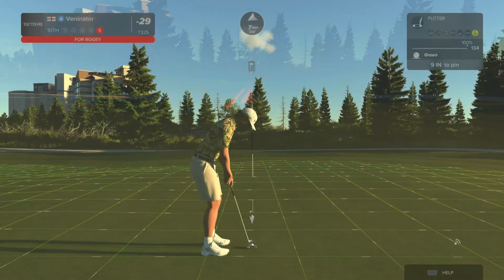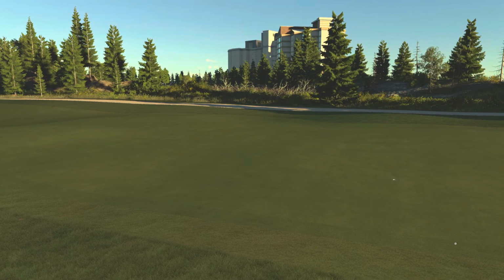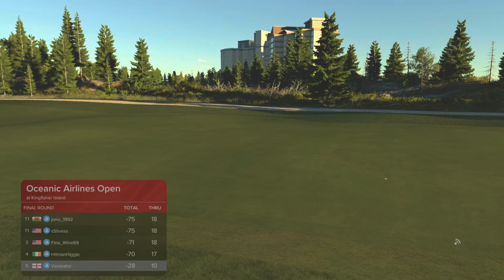Oh, that's a shame. Just not enough. So, oh, there we go. So that's the first bogey in quite a few holes. But that's okay. Honestly, I'm pretty happy with how I'm playing. And even that was a good effort.